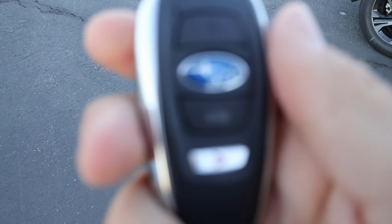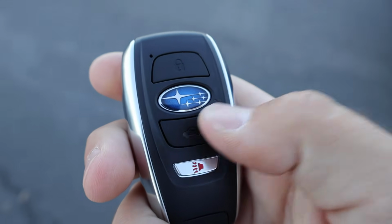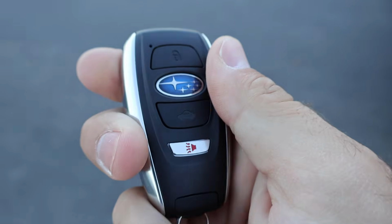When it comes to key fob features, you've got the Subaru logo there on the front as the unlock function, the opening for the hatch, or the unlock for the hatch rather, and I think it's a nice key fob.